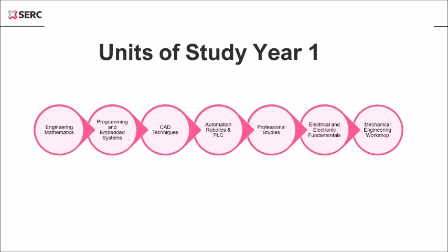For full-time students, there are 6 units per year, 6 modules. For part-time students or HLAs, there will be 4 units of study per year. Those are going to be subjects including engineering mathematics, programming embedded systems, computer-aided design, automation, robotics and programmable logic controllers, professional studies, and electrical and electronic fundamentals.